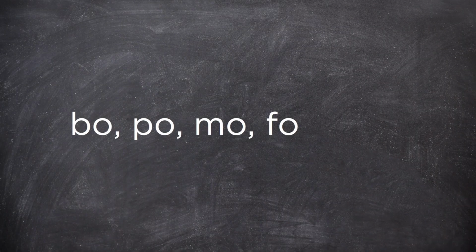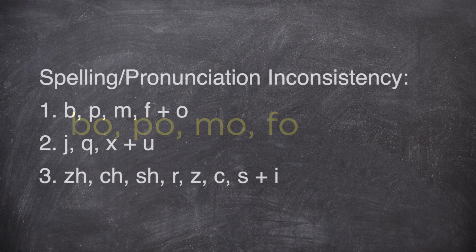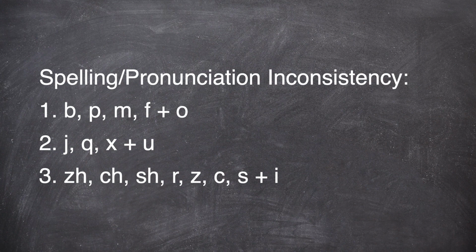So, how will these sounds be pronounced? Bo, Po, Mo, and Fo. 很好, very good. In addition to bo, po, mo, fo, there are also a few other cases of spelling pronunciation inconsistency that we need to pay attention to.